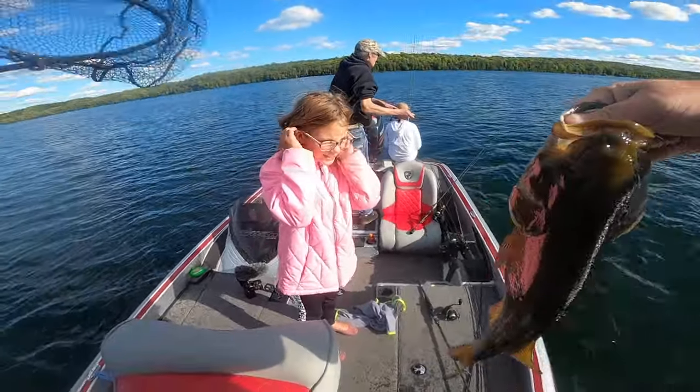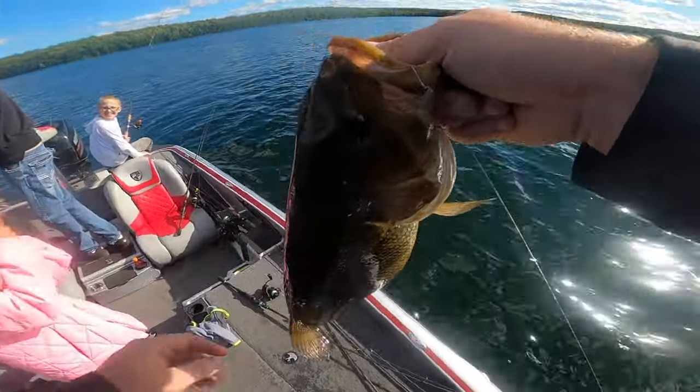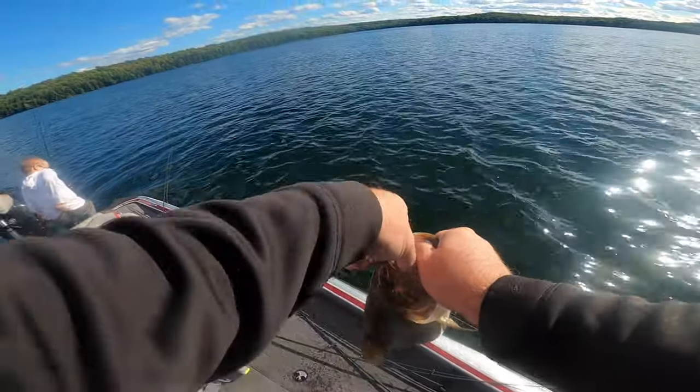Guys, I got one. That's what I'm talking about. Good job, girly. Nice job, Bella. Good job. All right. Oh, you got to hold it. That's the rules of the boat. You know, you got to hold it.